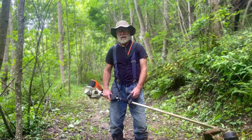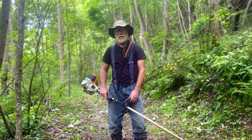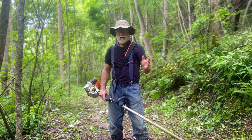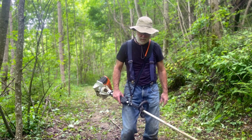That's the basic idea. Just get nice and dirty, cut down all the weeds on the side of the road, get everything cleared out of the middle. We just want to clear a path all the way down to the lake. So we're only about a third of the way down now. There's quite a bit more work to do, so I'm going to stay at it.